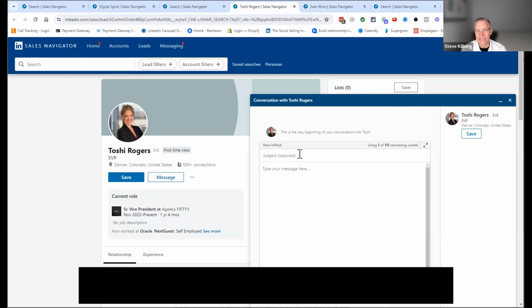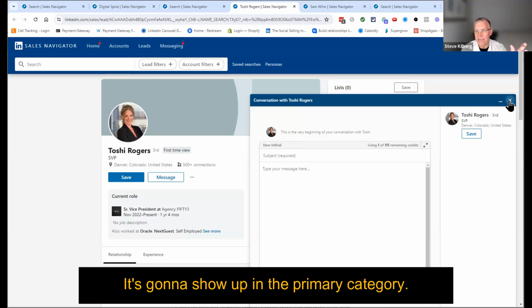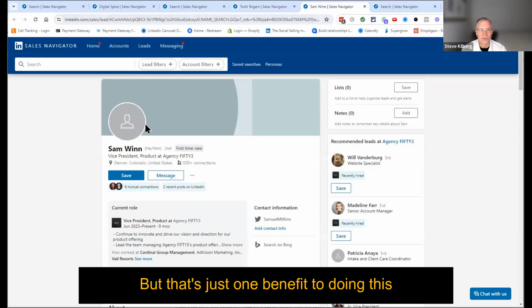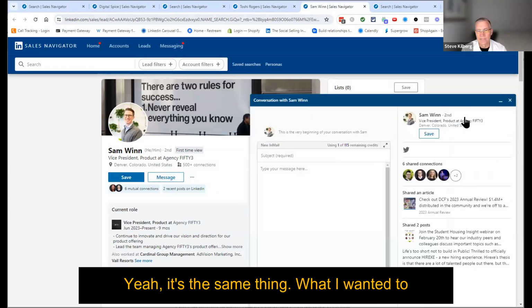But then you just come in here, you can type a message, and again, the InMail is going to get into Tashi's email inbox. So whether she's using Gmail, whatever, it's going to show up, and if it's Gmail, it's going to show up in the primary category. At least that's what I have found. And this goes back to how you want to have a strong subject line. And I'm going to show some examples here in just a minute. But that's just one benefit to doing this. Now we might get the same thing here for Sam. If I go to message him, yeah, it's the same thing.